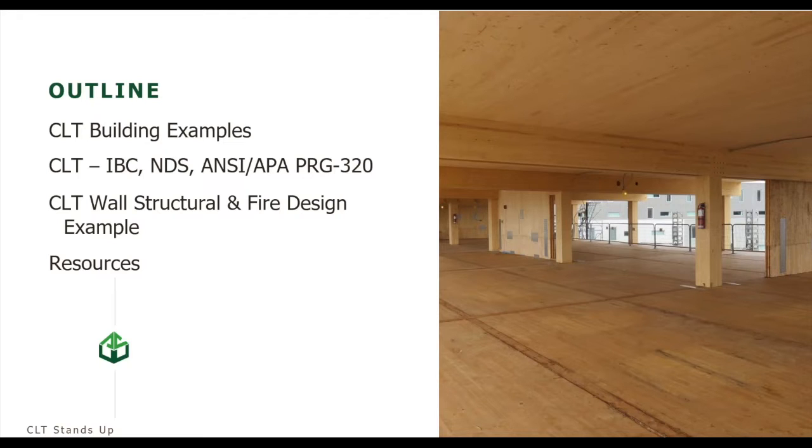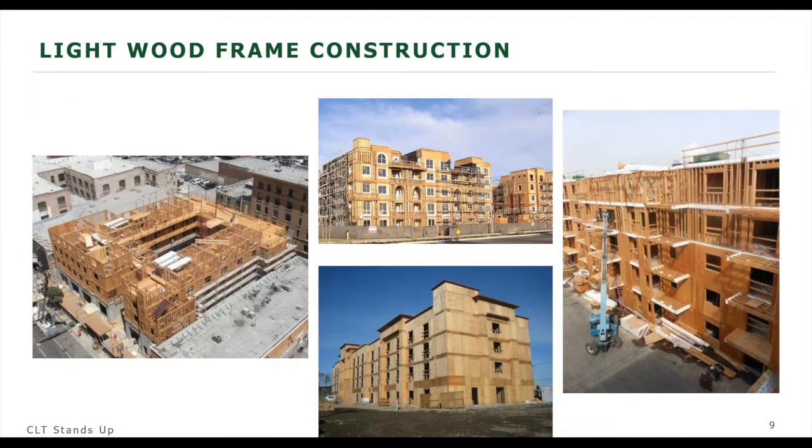To give you an overview of the presentation, we're going to start off with CLT building examples for those of you that are not familiar with this type of construction and this type of wood product. Then we'll get into the codes and standards that are applicable for using CLT in your building and plan reviewing and designing. Finally, we'll end up with Lori Cook taking over the presentation, where she'll be discussing CLT wall structural and fire design and providing a step-by-step example. We'll also end with some resources that will assist you when you're designing or plan reviewing these types of projects.